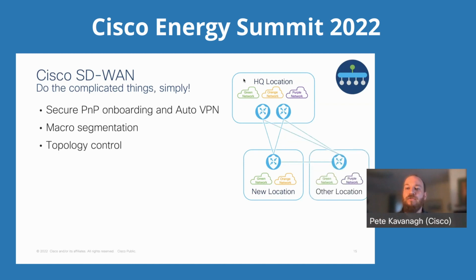Topology control is also really important. So you can say, I'm going to allow spoke-to-spoke communications, or I'm going to maybe only allow hub and spoke. So even though these 2 locations are close to each other, I might want to send all that traffic back via my headquarters, my data center, because I need to maybe put it through some filtering or some firewalls. So that's doable as well.